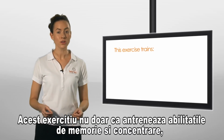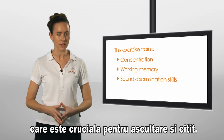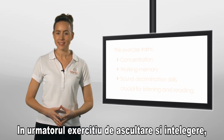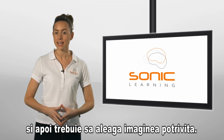This exercise not only trains concentration and working memory skills, but also develops sound discrimination skills, which are crucial for listening and reading. In this next listening comprehension exercise, participants hear a sentence and are then required to select the associated picture.